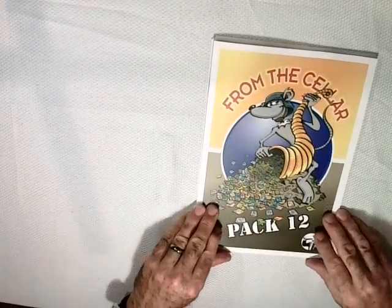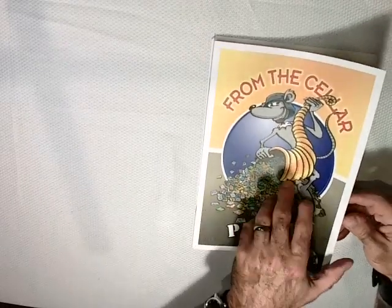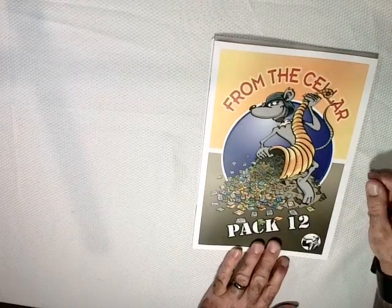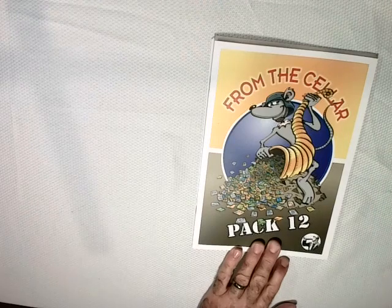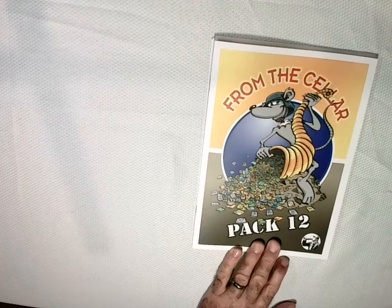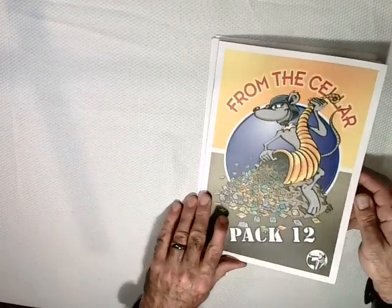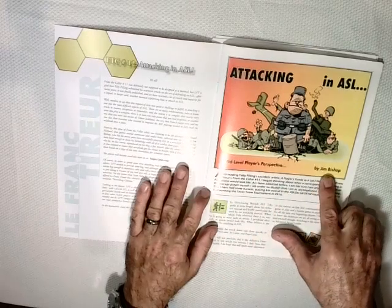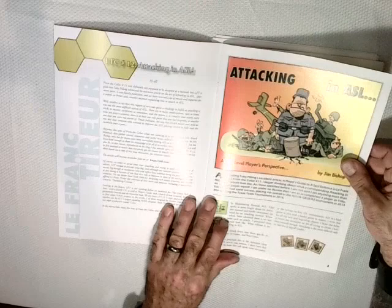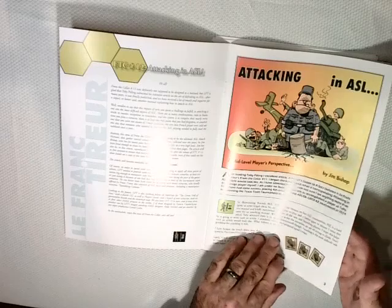We have From the Cellar 12, and this is kind of like the sequel to From the Cellar Pack 11. Now, From the Cellar Pack 11 was based around defense, so there was a 30-something page article on how to defend in ASL, and a lot of scenarios that were geared towards practicing those skills that you learn in the booklet. So here we have a huge article by Jim Bishop, and Jim Bishop is quite famous in ASL circles for his ASL blog, and you'll meet him at tournaments and stuff.